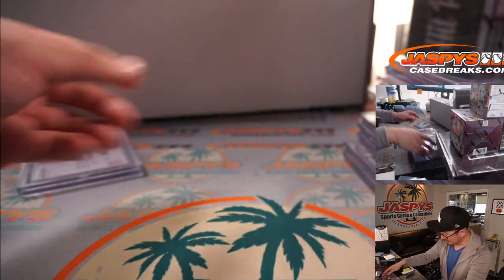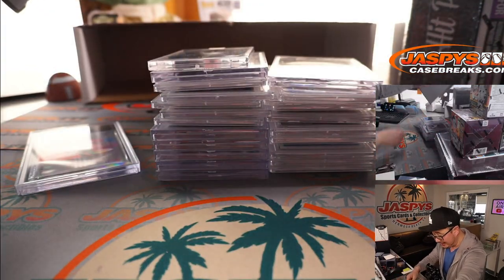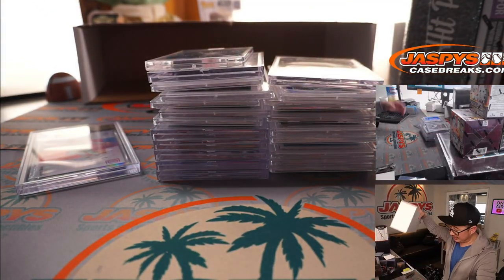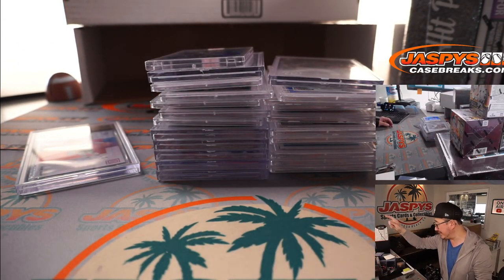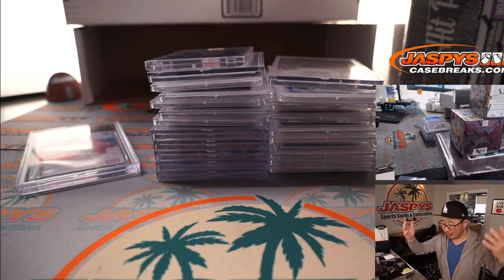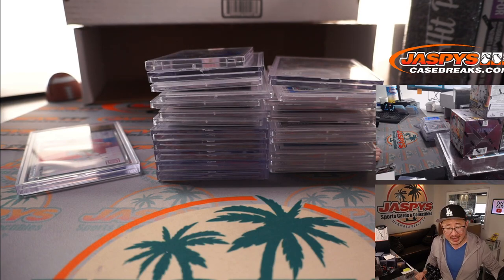And there you have it. Adam, congrats. You get all these graded cards, that Marshall Faulk Honors. Nothing else in here. And 1, 2, 3, 4, 5, 6, 7, 8 sealed boxes. For your ripping enjoyment. You can sell it if you want. You can rip it if you want. Whatever. It's yours.